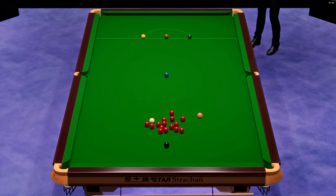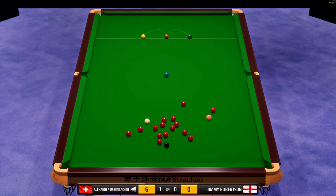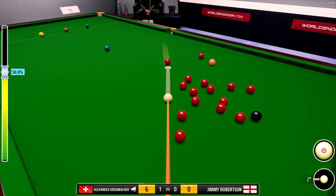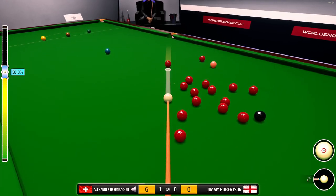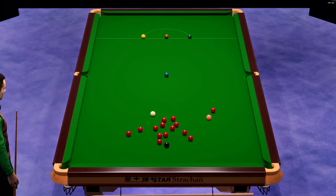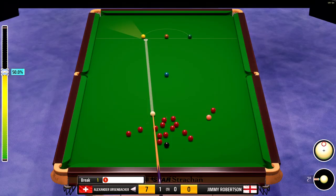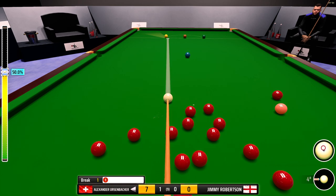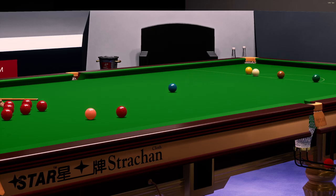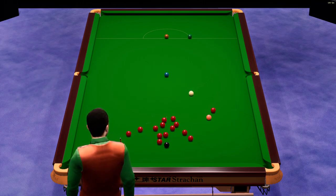He won't want to underhit this shot. He'll be disappointed with that shot, I think. Foul and a miss. Alexander Ursenbacher, 6. He's going to play on here. One. Very tricky shot coming up. Brilliant pot. Outstanding. They don't come much better than that. That's great cue ball control. Excellent position. Three.